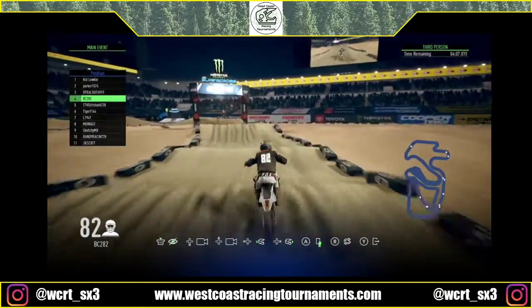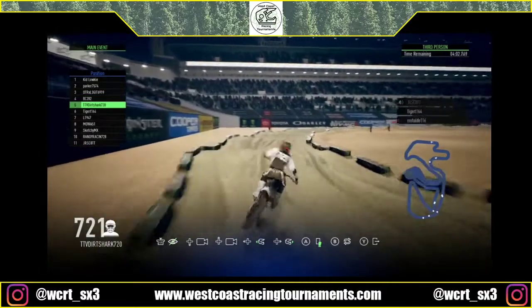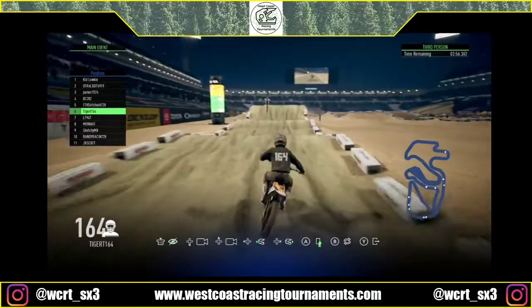We're at 4 minutes and a lap to go. BC282 closing up on these guys. Hard charger award for this moto. Definitely T2 Dirt Shark going from 11th to 5th. Definitely got to give that to him.